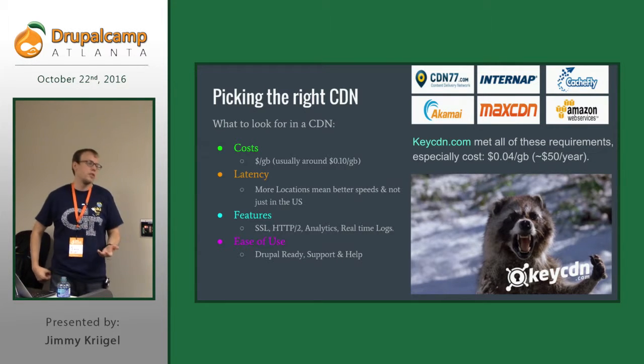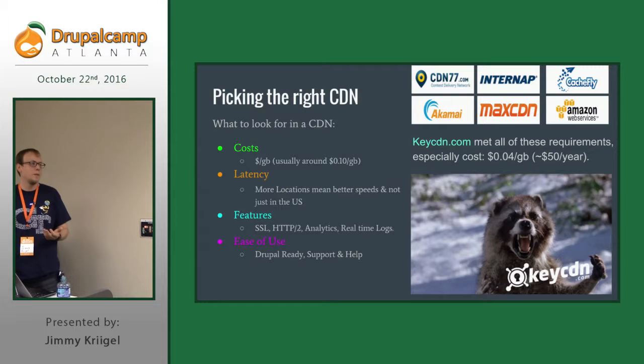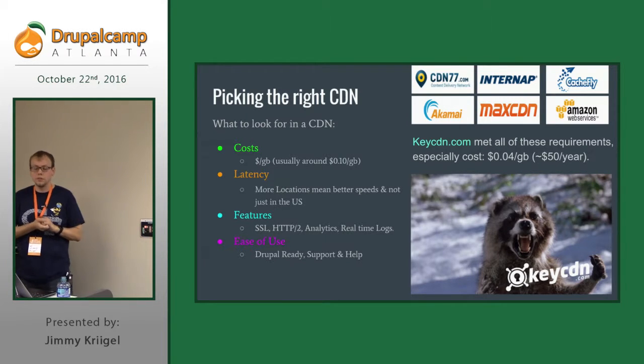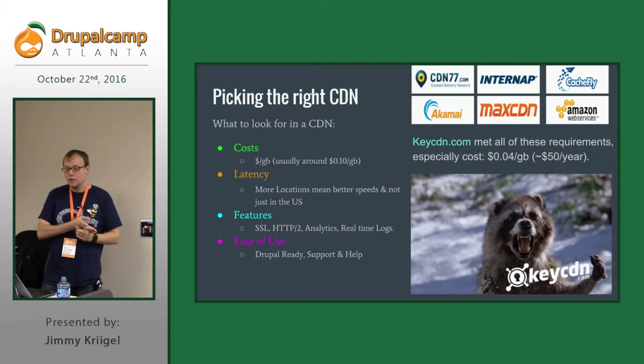Some of the features are all kind of standardized now that they have SSL. Sometimes they'll charge you more to have a certificate in there. And then also ease of use. Like how easy is it? Does it work with Drupal without me doing all this extra work? So I came up with KeyCDN.